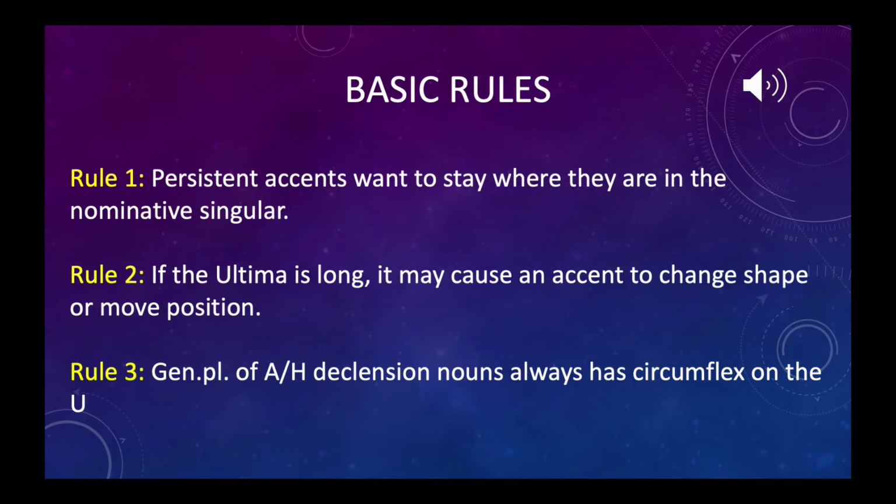In rule number 2, if the last syllable, the ultima, is long, it may cause the accent on the penult or antepenult syllable to move or change. If it moves, it'll move toward the last syllable. And we saw this with the acute recessive accent in the verbs. So when the ending was long, we saw that the accent moved from the antepenult to the penult.